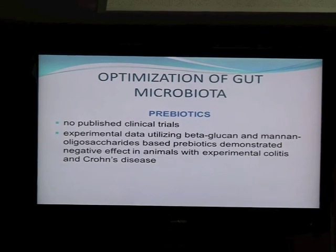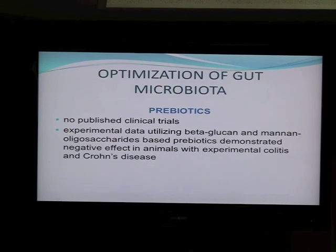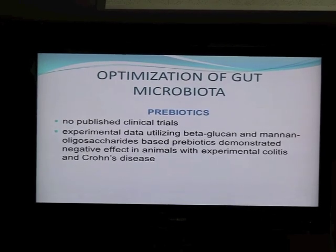Mm-hmm. Again, there are some other prebiotics. I couldn't find any data, so there's also FOS, which is fructo-oligosaccharide. Again, I can't find any data, but I personally had a pretty bad experience with a couple of prebiotics in my patients. I decided not to use them in patients with specifically spondylitis.